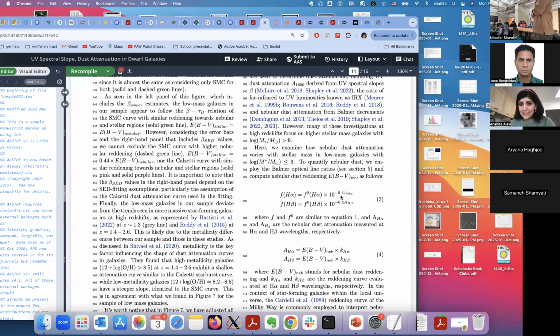But just to give an example from the equations, as a definition for the dust attenuation, we know that if the light, let's say the H alpha light, is intrinsically from the galaxy, in order to calculate the observed H alpha, we can use an equation like this, right? Considering the dust attenuation, the amount of dust attenuated for the H alpha light gives the observed H alpha flux. The same thing we can do for H beta.